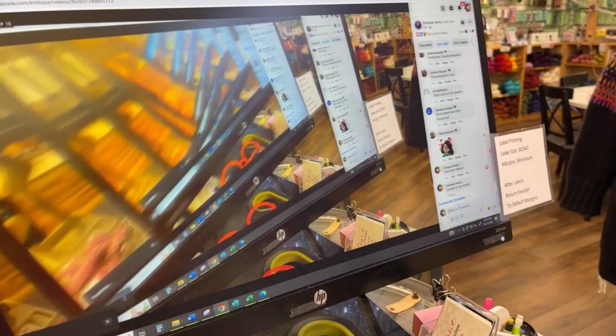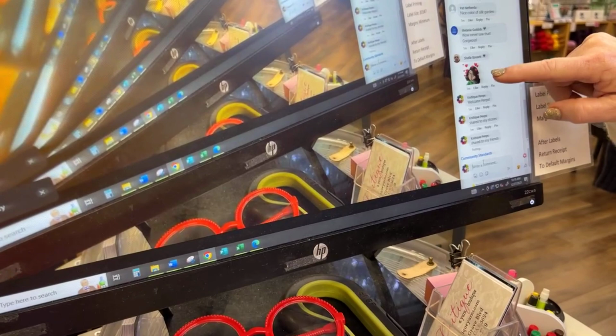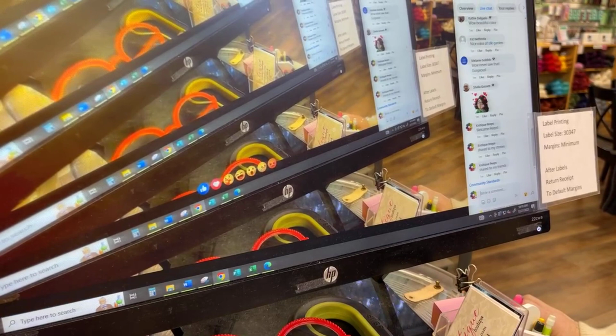I love all these fun little things. Stickers? Yeah, I don't know how to do that, but I don't either. I think I did it once and then they went away. And then I was like, I'm not doing that again.